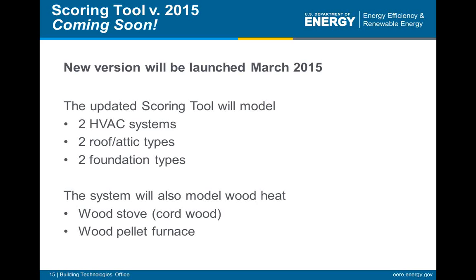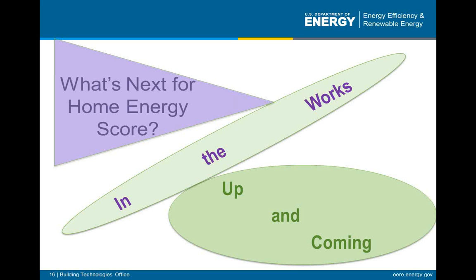Now, the new scoring tool. We have a new version. We're calling it 2015. I have my fingers crossed that we will have it launched the weekend of March 15th. Currently the tool only accepts one HVAC system, one roof or attic type, or one foundation type. We're upping that to two. This should make it a little easier on the assessors. They won't have to do quite as much data manipulation to make multiple types fit into one field. The new system will also model wood heat, both as a wood stove using cordwood or as a wood pellet furnace. And I believe that is me.